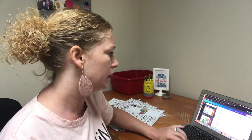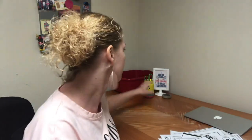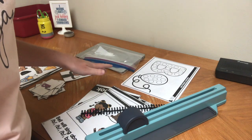I went through and kind of wrote out my lesson plans for letter B. So that is done. And now I'm going to basically just cut out all of my laminate. And then I should be done with this letter. Okay guys, I have everything cut out.